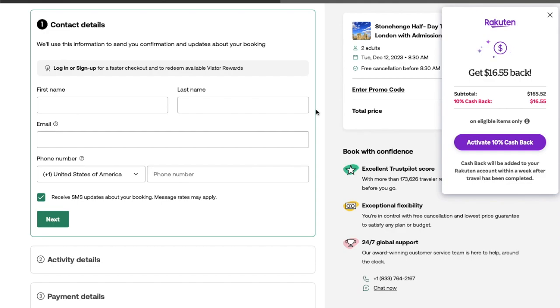You see here on the right-hand side, I have a Rakuten cashback. That's another perk with Viator I have found, is that a lot of credit cards do offer cashback for Viator. If you have a credit card that does not waive foreign exchange fees, then Viator is a great option because you can pay in your preferred currency and not have to worry about those currency exchanges. So really, that's it. It's that easy.